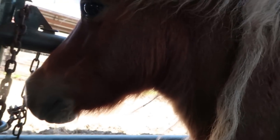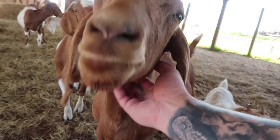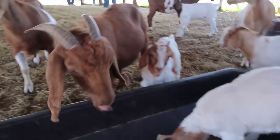This guy is amazing. I'm not sure why this little Shetland pony's in with all these little goats. I guess they get along. They're goat friends, I guess. What's up, guys? You're the friendliest one, aren't you? This one here seems to love to get petted. What's going on? But these little goats are so cute.